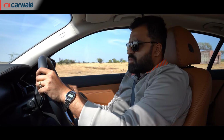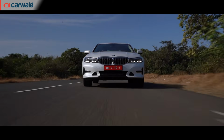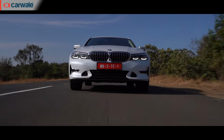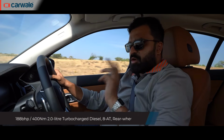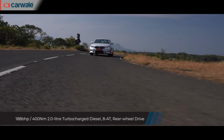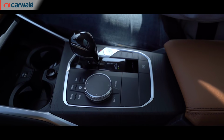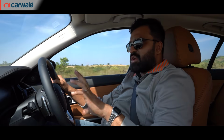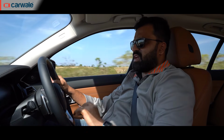This new generation BMW 3 Series is underpinned by the German automaker's CLAR platform, making it lighter yet more rigid and stronger than the previous generation car. The car that we are driving is powered by a 2-litre turbo diesel engine producing 190 bhp and 400 Nm of torque. Power is sent to the rear wheels via an 8-speed automatic. This engine is an absolute legend in the BMW stable and has powered a variety of cars over the ages.